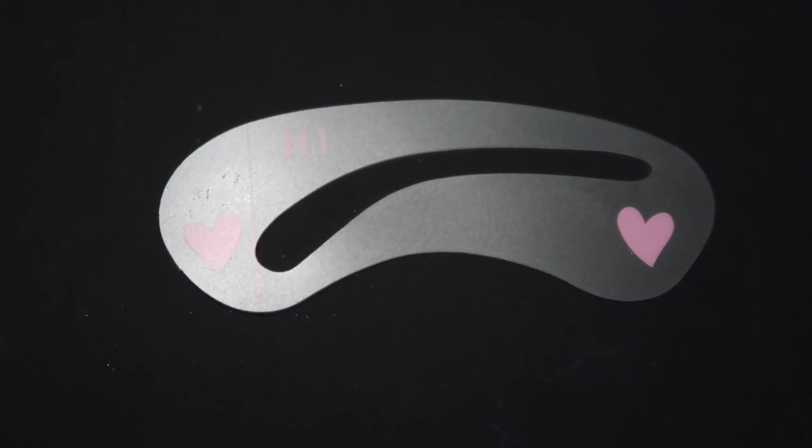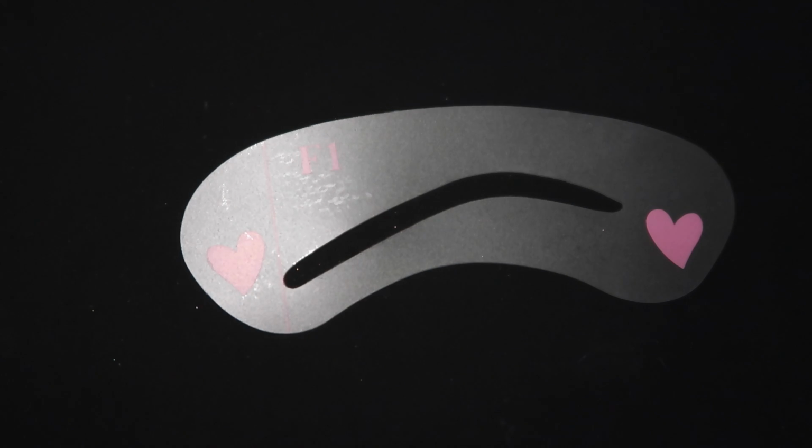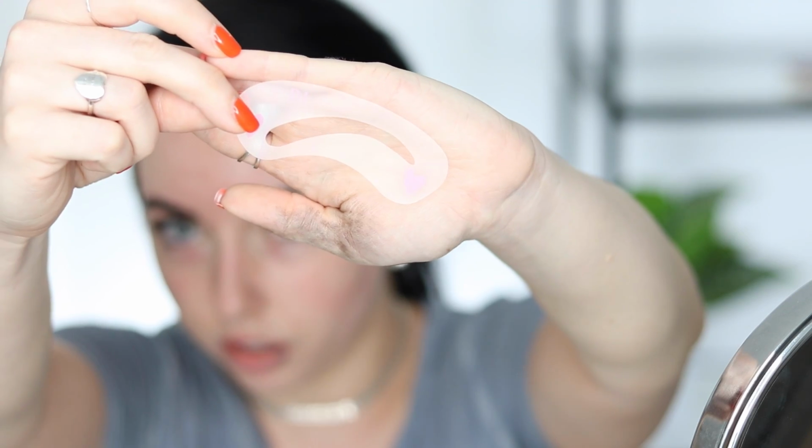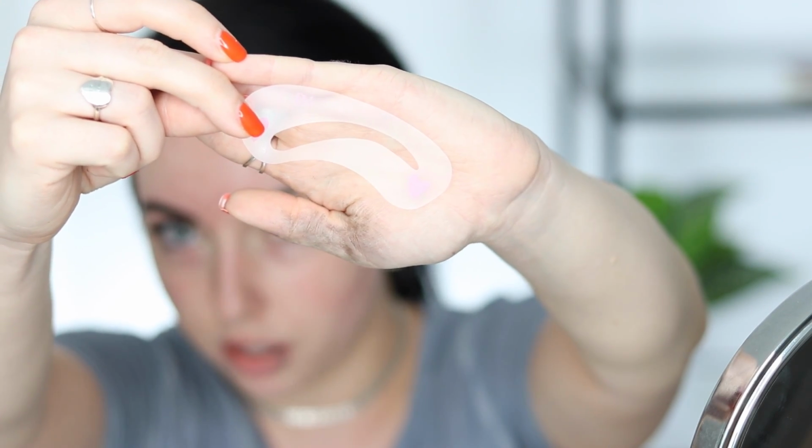H1 is if you want the front of your brow to come down to your nose. F1 is for those who have a 90s brow still going on. E1 messed up. D1 is very archy. Here's what D1 looks like. Again, still bumpy in some weird places.